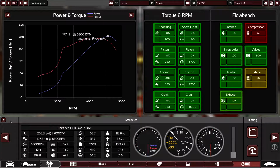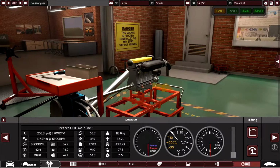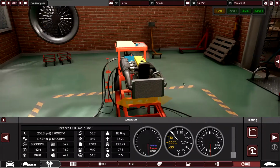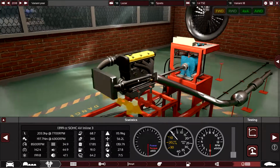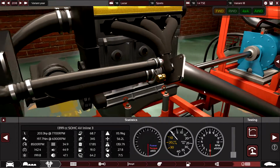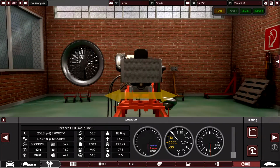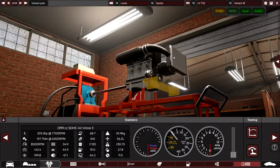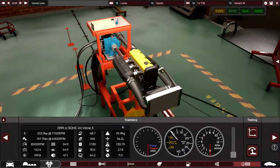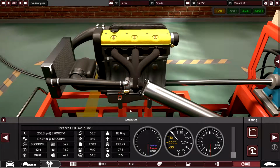There we go. It sounds, I think, surprisingly characterful for just a little 3-cylinder, and you don't really hear the turbo, although I'm pretty sure that's making something like 70 of the 200 horsepower. You don't really hear it doing its job, which I find quite interesting. It's not that reliant on the turbocharger compared to certain other engines I've built. Either that or the sound has been toned down compared to previous iterations of the game.